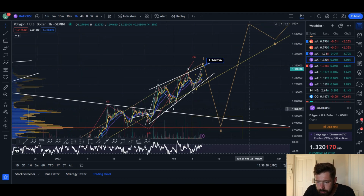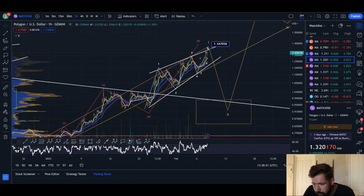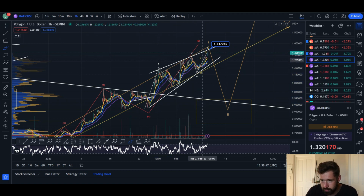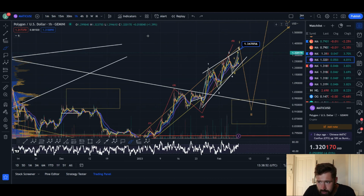So what I'm looking at here is the ending diagonal. You push up in a wave 1, wave 2 pullback, here's your wave 3, wave 4, and now you're pushing up in a wave 5. The top resistance of this wedge is currently sitting at $1.34, so that could definitely act as resistance.